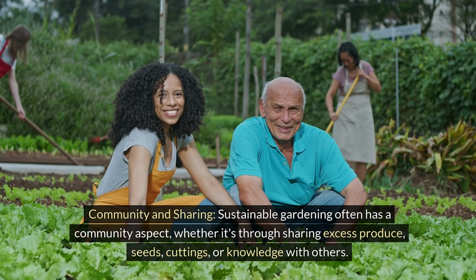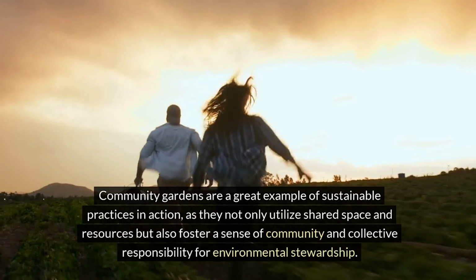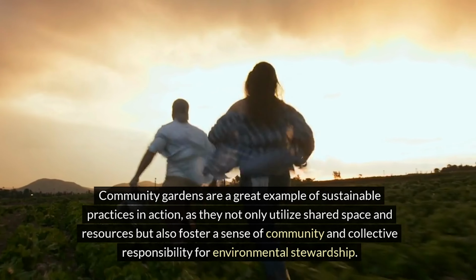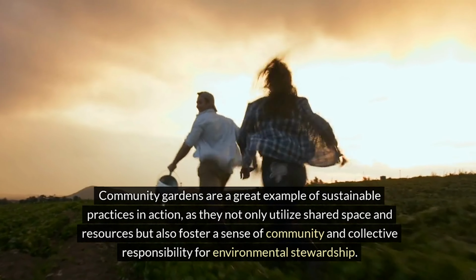Community and sharing. Sustainable gardening often has a community aspect, whether it's through sharing excess produce, seeds, cuttings, or knowledge with others. Community gardens are a great example of sustainable practices in action, as they not only utilize shared space and resources but also foster a sense of community and collective responsibility for environmental stewardship.